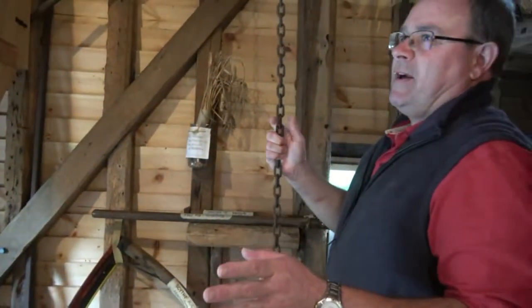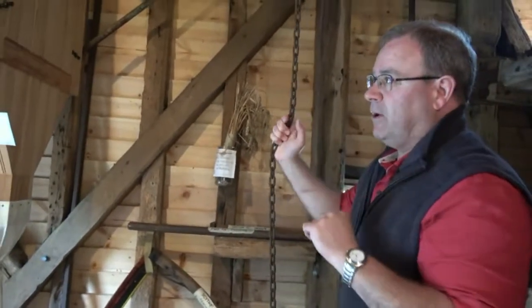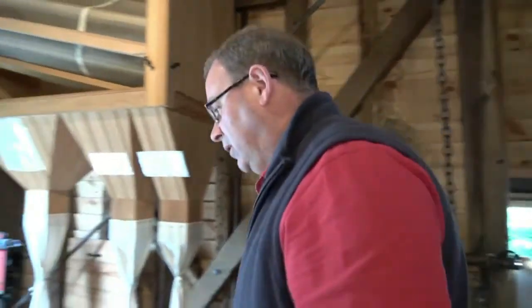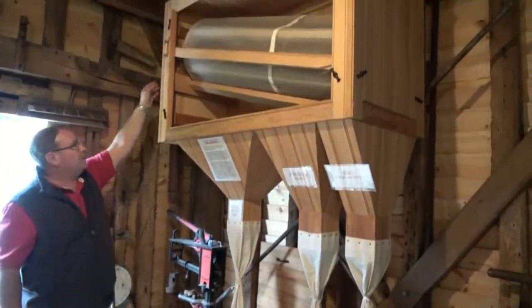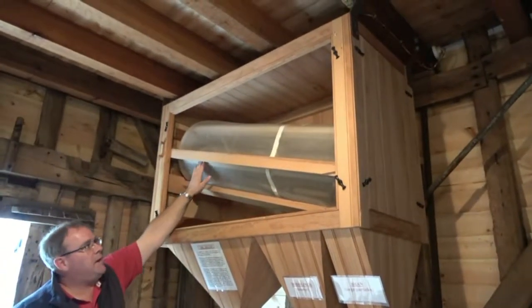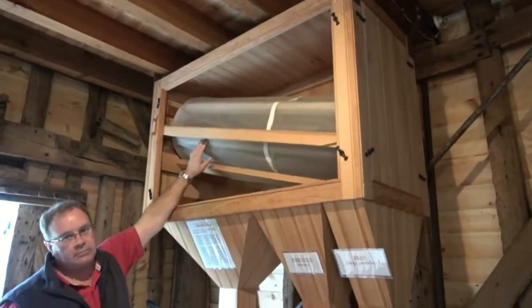We have no idea where that was in this mill. There's no drawings, pictures or anything to describe where it was, so that is purely a mock-up model of what one would look like. But essentially, it would have a drive at one end, which is up there, which would be belt driven off of the wind shaft, because that's obviously your source of power, which would cause this drum to rotate.